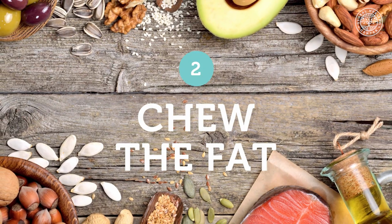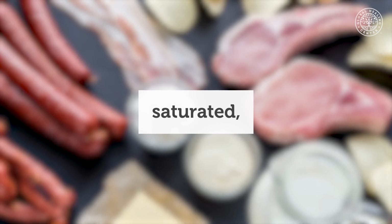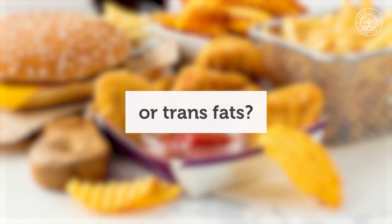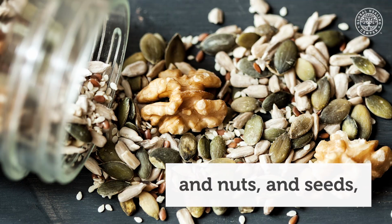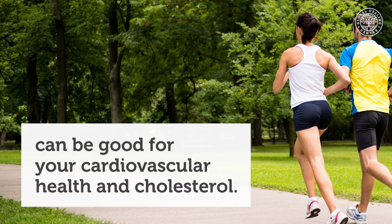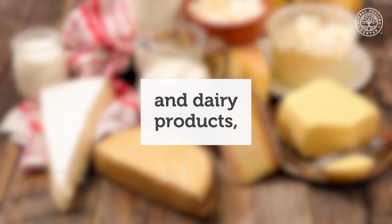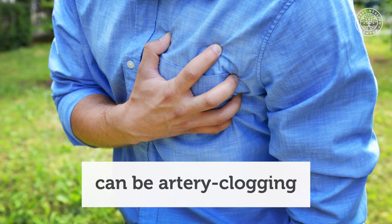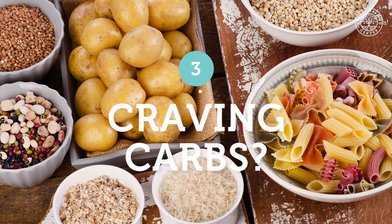Chew the fat. Pop quiz! Which are good for you: unsaturated, saturated, or trans fats? Unsaturated fats, found in fatty vegetables and nuts and seeds, can be good for your cardiovascular health and cholesterol. Saturated and trans fats found in baked goods, meat, and dairy products can be artery clogging and can increase your risk for heart disease.